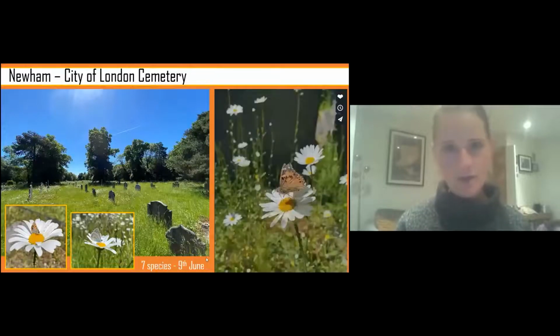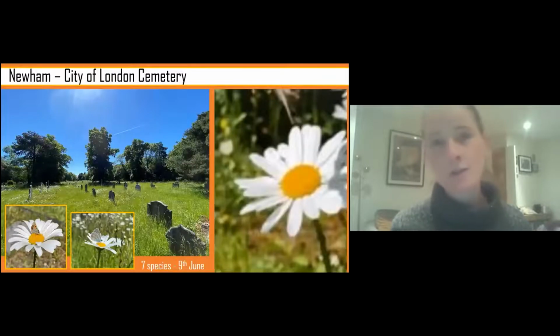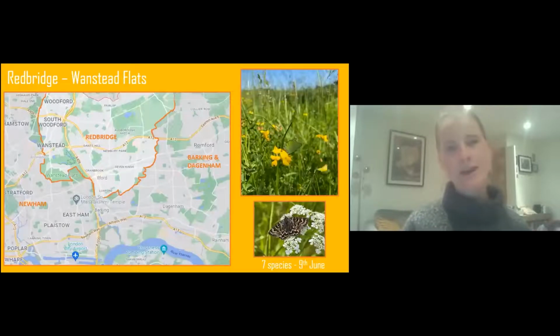Next door neighbour to the City of London Cemetery in Newham is Wanstead Flats, which has already been mentioned this evening as getting grazing, which is very exciting to hear, that they're going to be getting grazing in the future. It was another new site for me. I hadn't been there before. If you can see here on this map where Wanstead Flats is written, where the word Flats is more or less written over Newham Cemetery, so they're sort of side by side. So it was one of those double boroughs that I did within the same day.